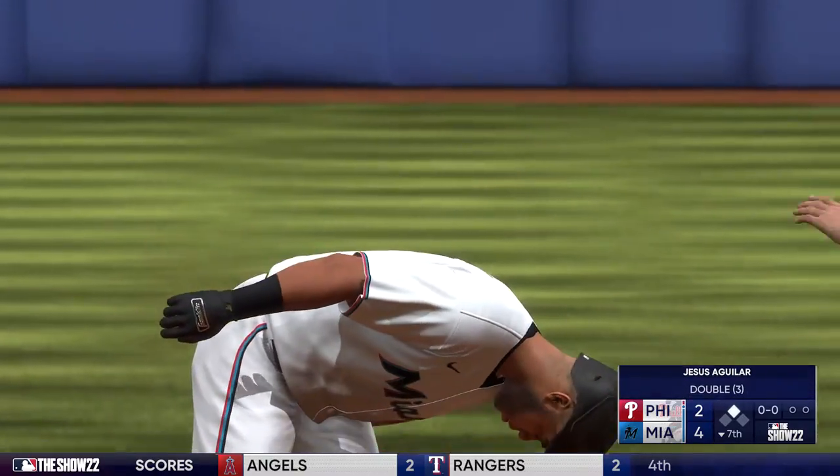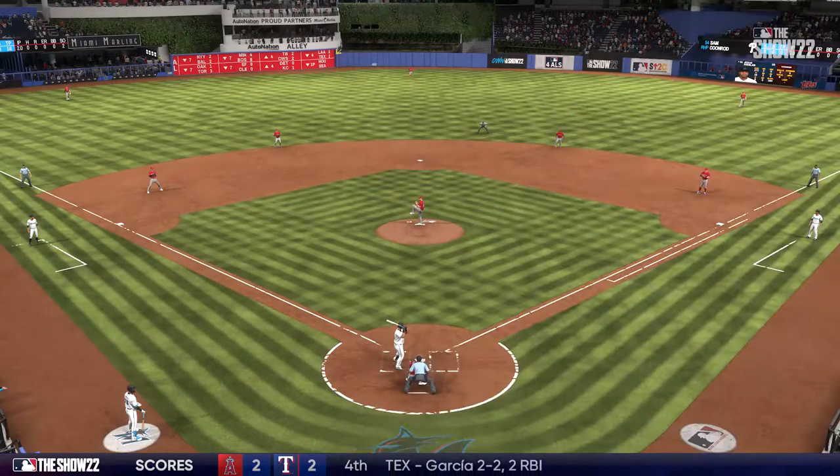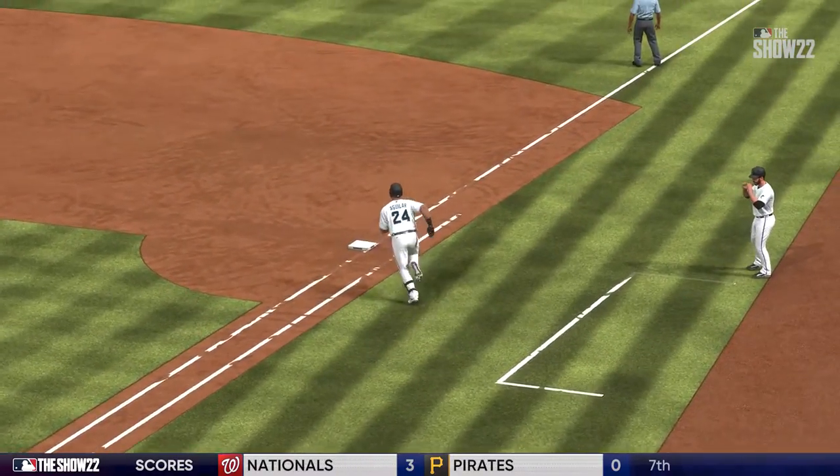Well, clearly he was ready to hit right there. I love the approach he had right there with that pitch. Not trying to do too much, but still looking to drive it. And that's exactly what he's able to do into the opposite field gap for the double.